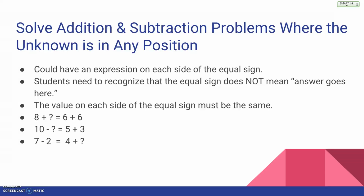And I could write 6 plus 4 equals 10, but I could also turn it around and say 10 equals 6 plus 4. It doesn't have to be in a certain order as long as the value on each side is the same. And again, they could have an expression on each side of the equal sign. They could have 8 plus something equals 6 plus 6. Well, I know 6 plus 6 is 12. So whatever goes here has to go with 8 so that I have 12. And so I know that 4 has to go here because 8 plus 4 gives me 12, and 6 plus 6 equals 12.